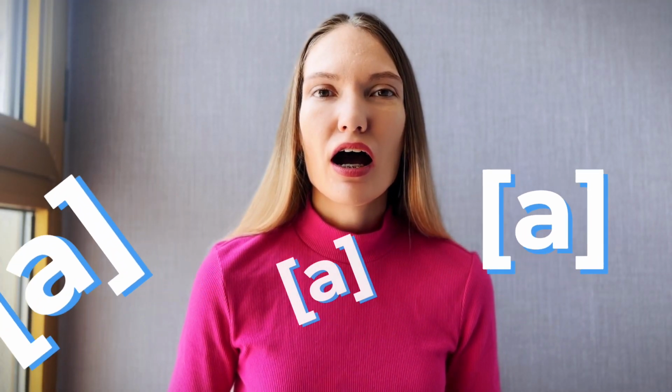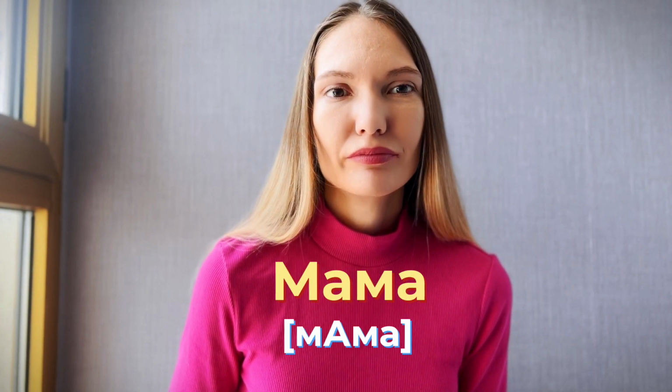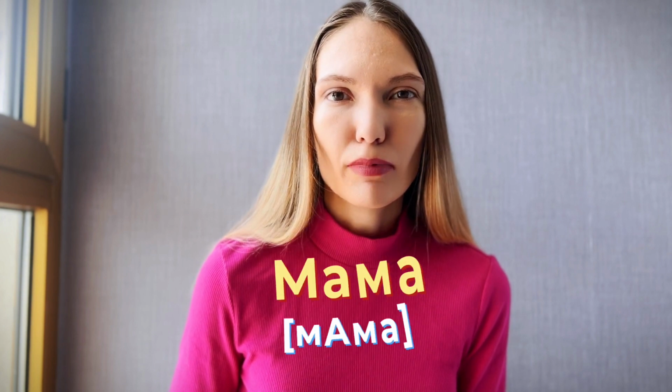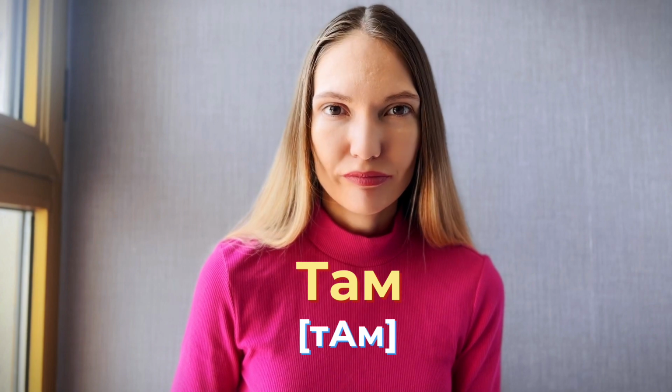The first sound is A. It is an open sound. When you are pronouncing it, your tongue should lie flat in your mouth. The lips are not rounded and can open your teeth a little bit. The easiest words are mama, papa, tam. Tam means there.